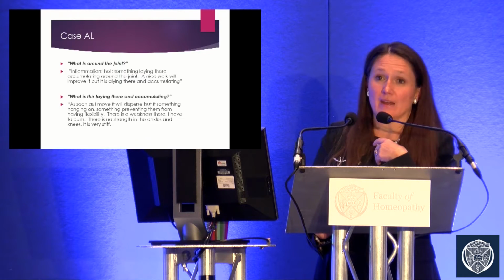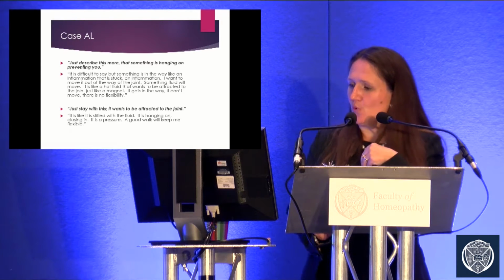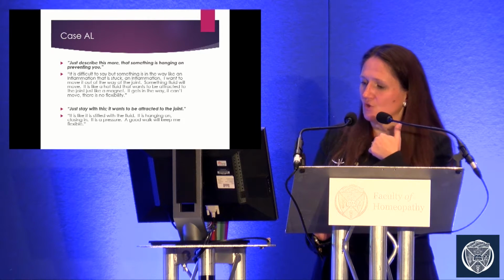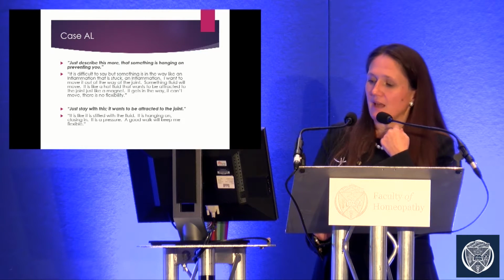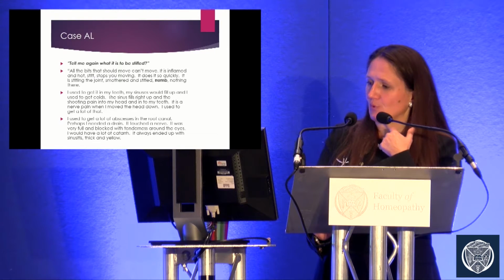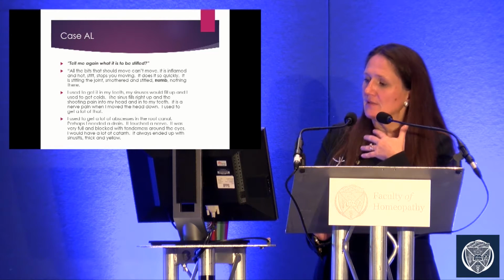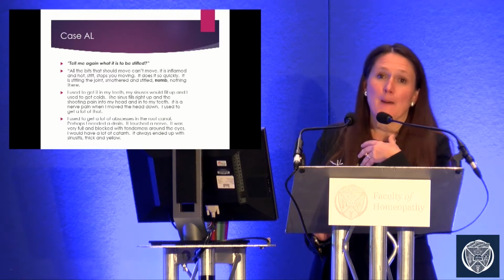There's no strength in my ankles or in my knees. Just describe it more, like something's in the way. I want to move it out of the way of the joint. No flexibility. It is like it is stifled, a pressure. A good walk will keep me flexible. Tell me about stifled. All the bits that should move can't move. It's inflamed. It stops you moving. I feel smothered and stifled and numb.